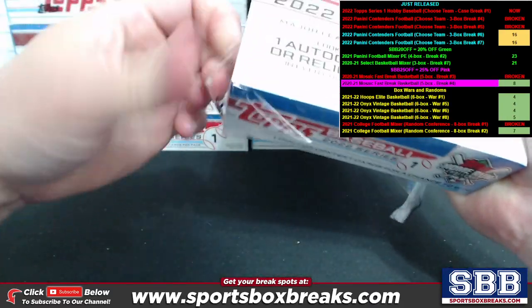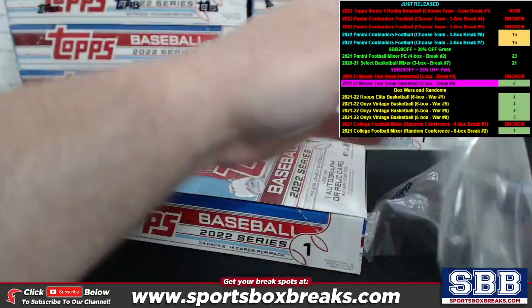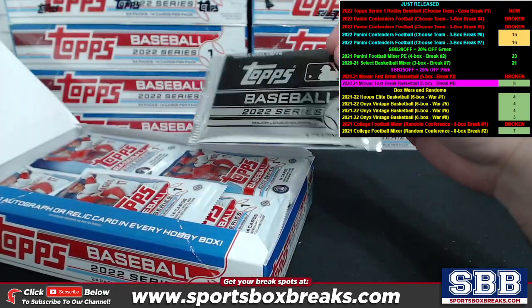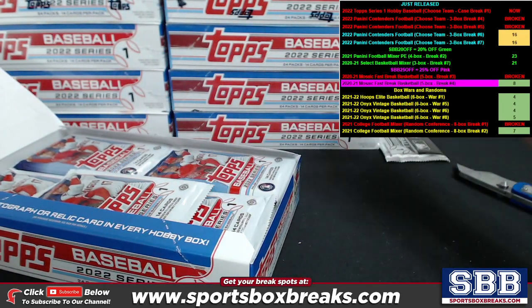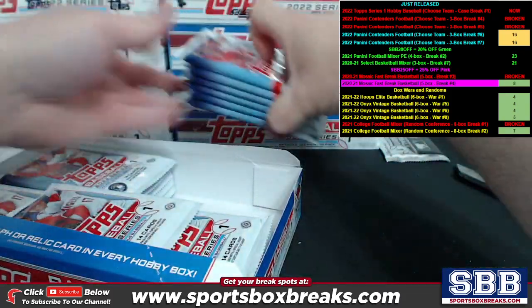One auto or relic per box, so 1 hit per box in the form of an auto or a relic. Hopefully we'll see a decent ratio of autos. We got our silver packs. I'm going to put all the silver packs together and put them off to the side. We'll see 12 of those at the end. I'm going to put it right over there. You can still kind of see it in view. 14 cards per pack.